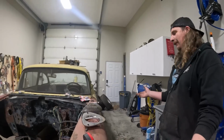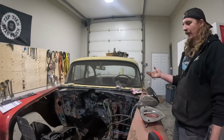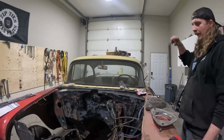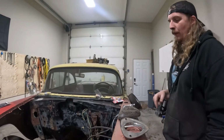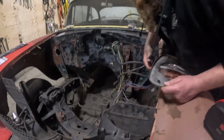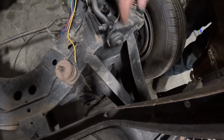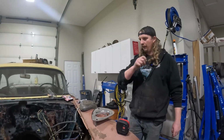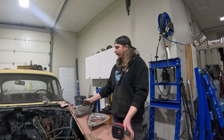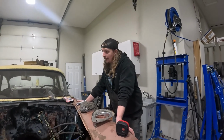Frame rails, I mean, we're talking old cars now. They do tend to rot over the axle where the diff is. All the time they get rotted out there. Without fail, I don't think I've ever had a Tri-5 that doesn't have the front frame horns stuck and pulled and torn, something like that, but you just hammer it back and weld it. So those are the big ticket items to look for.